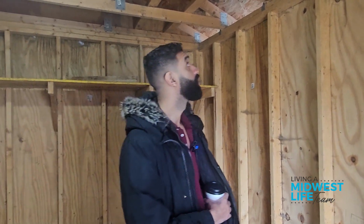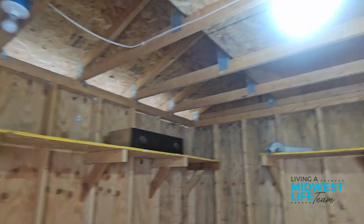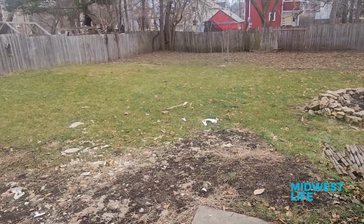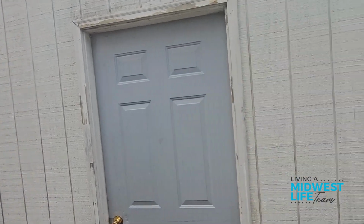Totally, you're 100% right. This is fantastic to put all of your lawn stuff in and keep in here. And it's right by the yard, which is great access. I wish there was some kind of cheat code. We're just going to have to put on a fresh coat of paint. Which can be challenging in Wisconsin in February. Yeah, seriously. But it's been warm.